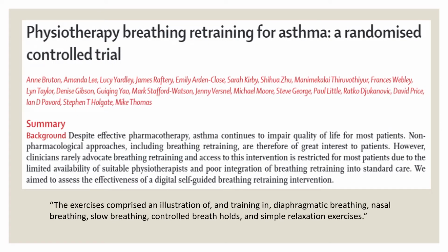Anne Bruton et al., in their article published in the Lancet Respiratory Medicine Journal in 2018, Physiotherapy Breathing Retraining for Asthma, a randomized controlled trial, state: despite effective pharmacotherapy, asthma continues to impair quality of life for most patients. Non-pharmaceutical approaches, including breathing retraining, are therefore of great interest to patients. However, clinicians rarely advocate breathing retraining, and access to this intervention is restricted for most patients due to the limited availability of suitable physiotherapists and poor integration of breathing retraining into standard care.